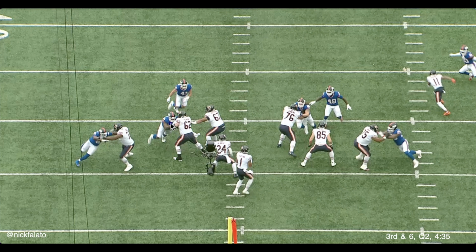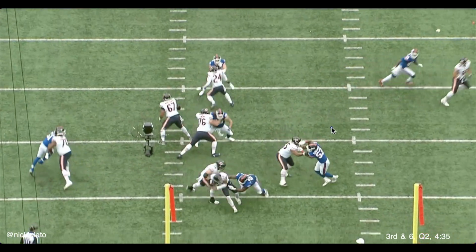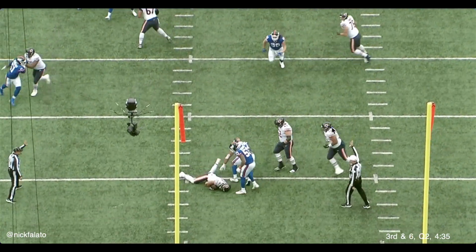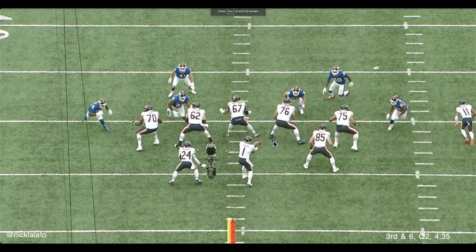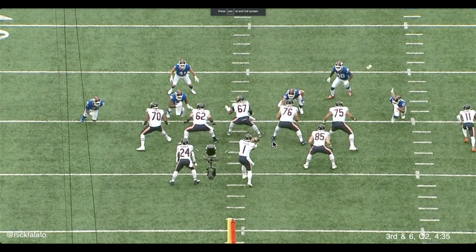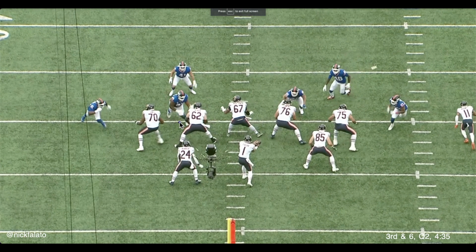But really what happens is Dexter Lawrence just beats 62. But I also love how Micah McFadden coming down towards the line of scrimmage to take on Herbert at the line of scrimmage also occupies 67 and creates the one-on-one matchup between Lawrence and 62 right here. And that's who wins their one-on-one matchup. Dexter Lawrence getting this sack of Justin Fields. Don't like to see a quarterback get bent in that manner, but let's watch how Dexter Lawrence actually got this sack. He fires off the football. Violent chop with the outside hand right off the bat.